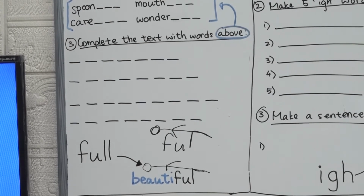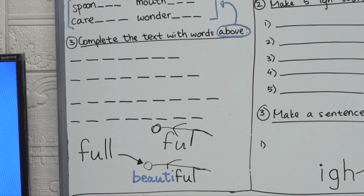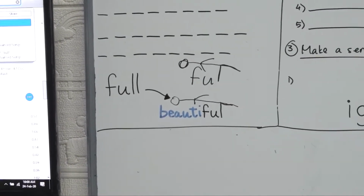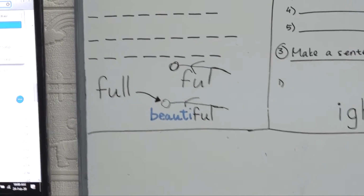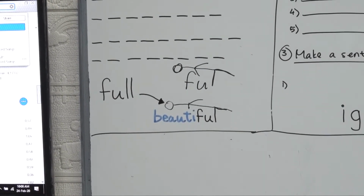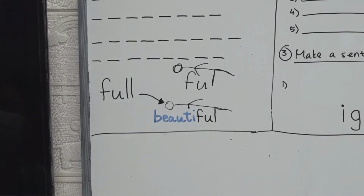Where is the music? Okay. Alright, are you ready to listen? Remember to circle all the full sounds. Let me turn off the TV so you're not confused. Okay, I'm playing the song now.